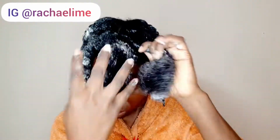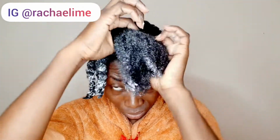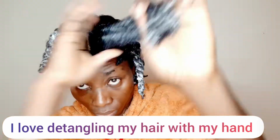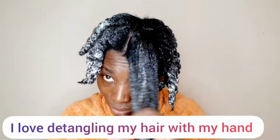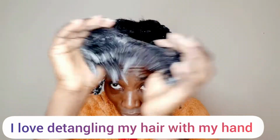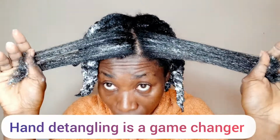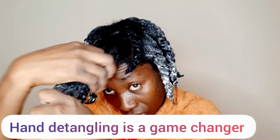Now I'm going to put the Cantu hair mask on my left side, and I was using my hand to detangle my hair. You guys know I love detangling my hair first with my hand, and if I decide to use a wide tooth comb, I will go ahead and use one. But first of all, I detangle with my hand. Then I will start combing my hair from the ends to the roots.